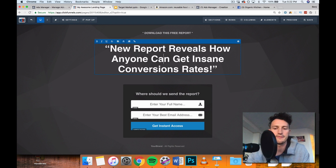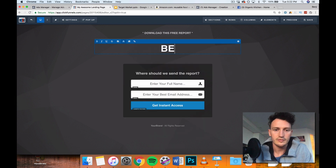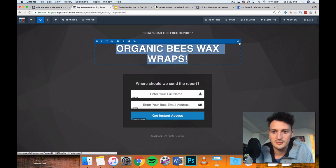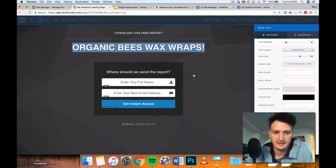You can put in organic beeswax wraps. And I can make that a little bit smaller. I hate that when it drops down a little bit. Make it a little bit smaller so it's, oh, that's the top margin. You can see how I'm editing this really, really easily.